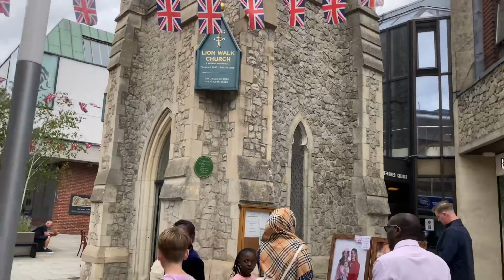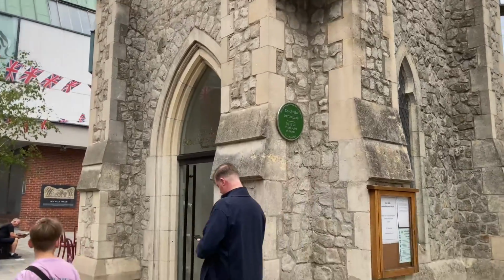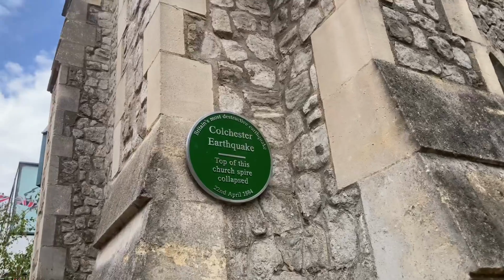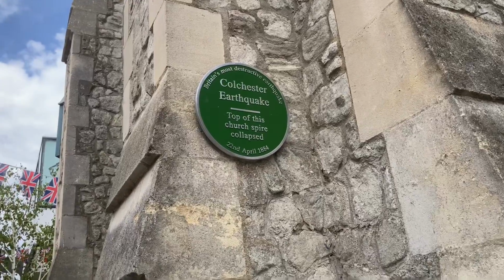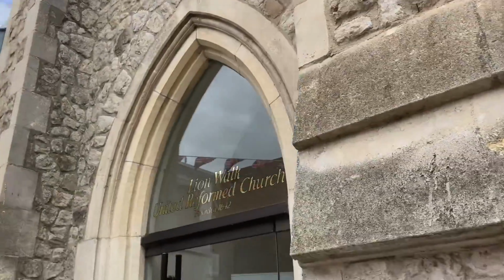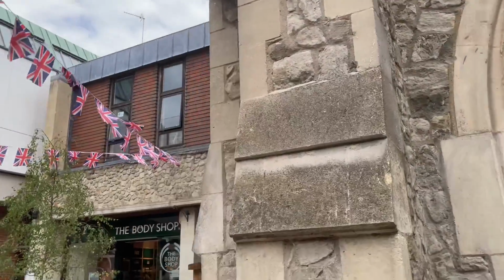I've just spent an hour and a half here, looking at some of the signs. It says Britain's most destructive earthquake, Colchester earthquake. The top of this church spire collapsed on the 22nd of April 1884. This is just one of the claims to fame of this amazing town.